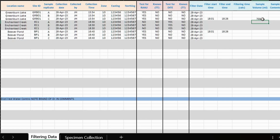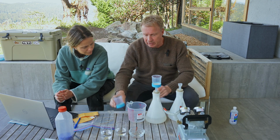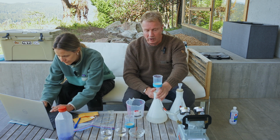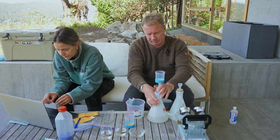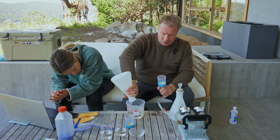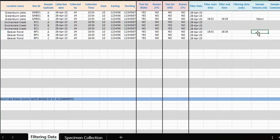Perfect. I'm just going to check that behind. And then now all I have to do is separate this from this. We're kind of done with this equipment now. I've just got this to go through the filtering. I'm just going to give you the volume for Beaver Pond 1A now. The volume for Beaver Pond 1A was 1,000 mil. So the volume for Beaver Pond 1A is 1,000 mils.